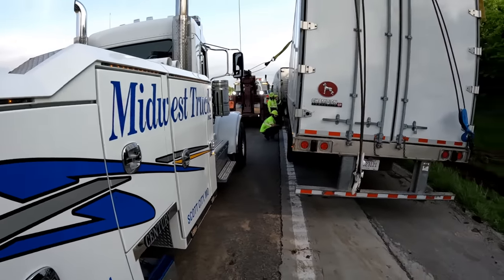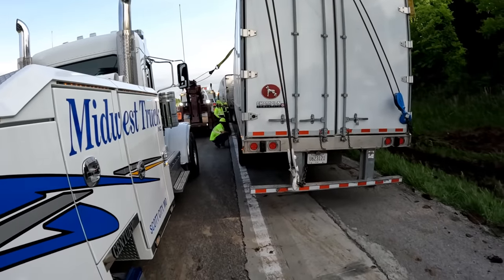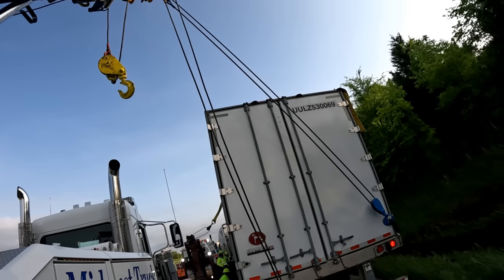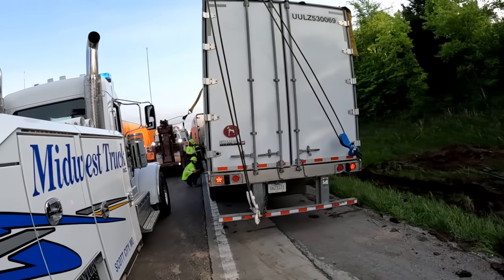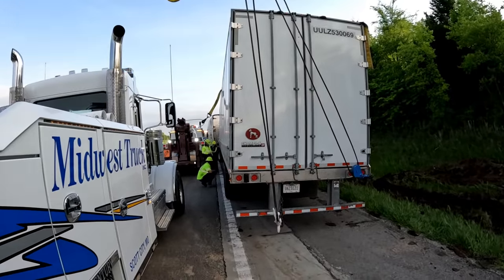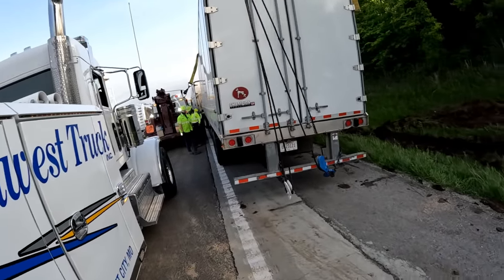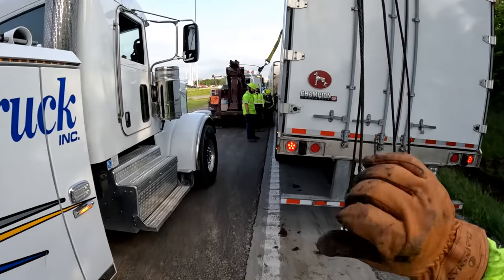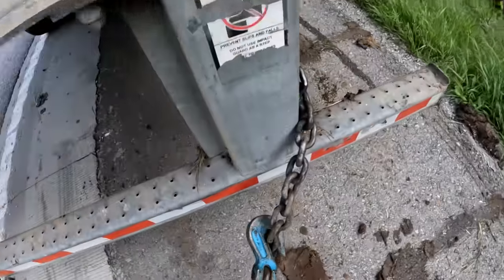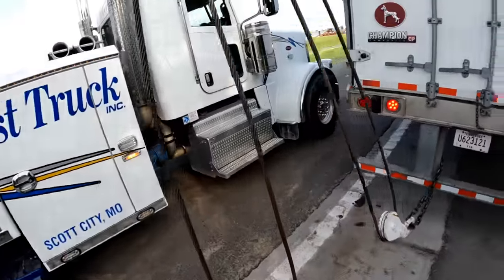Forward. Have Tom straighten the wheel out. Start turning back to the right. All right, none of us are holding anything. All right. We're good. Disconnect, break it down. Have Tom set the brakes. All right, let's get this sucker ready to roll out.